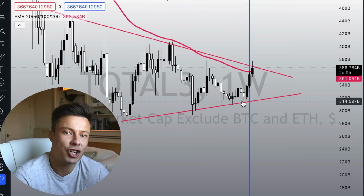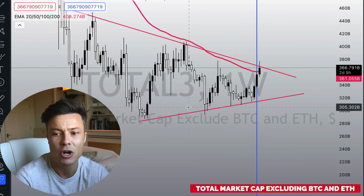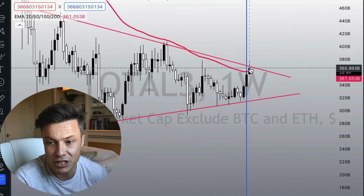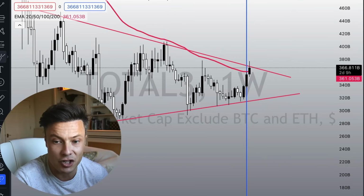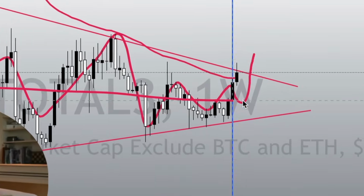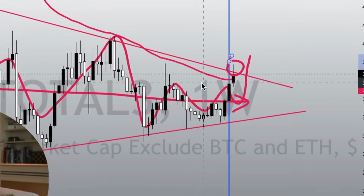Now, what is this chart? I hear you cry. Well, this chart here is representative of the total altcoin market minus Bitcoin. And as you look into it, you will see something very significant on the weekly. We've just gone above the 50 EMA, and we're currently challenging a breakout of this pattern here. Around 75% of the way through these patterns, we tend to see a breakout. It's literally right this second this week.